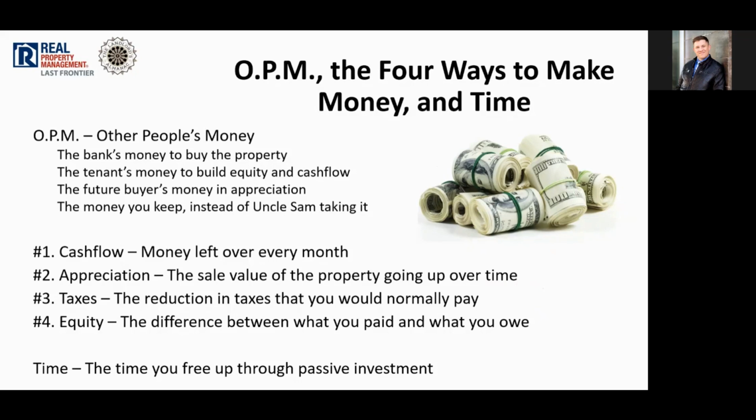And what do we mean when we say other people's money? Well, that's the bank's money. We're going to use the bank's money to buy the property. Then while we own it, we're going to use the tenant's money to build equity and cash flow. When we sell it, we're going to get the future buyer's money in appreciation. And lastly, there's the money you keep instead of Uncle Sam taking it. So while not technically OPM, because it's your money, it's in that same family because you're keeping more of it.